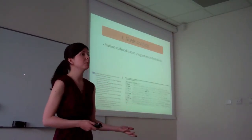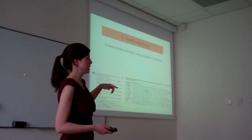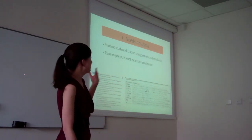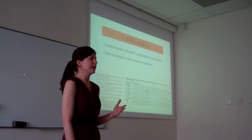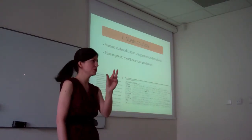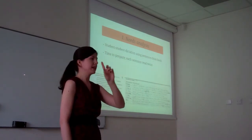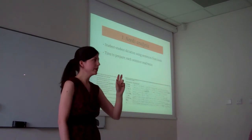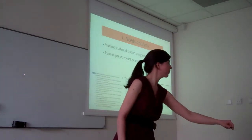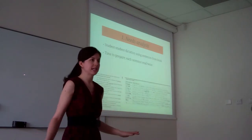But I use what's in the book, so I don't have to create some special task for this. And I'll show you an example in a moment. I give them time to prepare, so they don't feel too put on the spot. They're allowed to look at the sentence they have. It's only a short sentence. They can break it into chunks. They can make notes on any difficult words. Can you take a handout? And they can ask me if there's any words that they have no idea about.